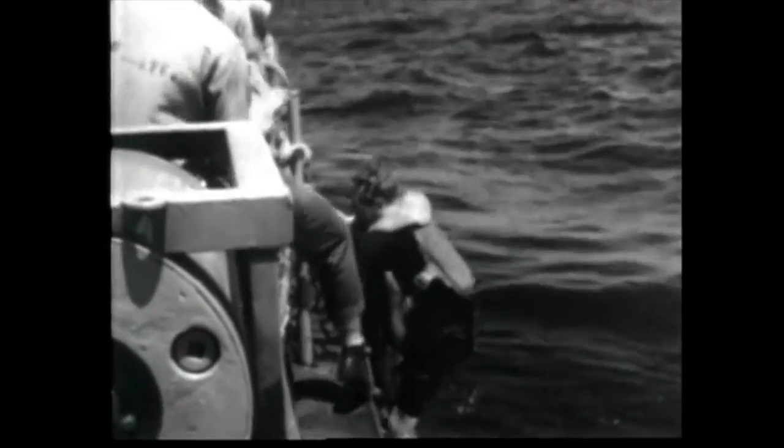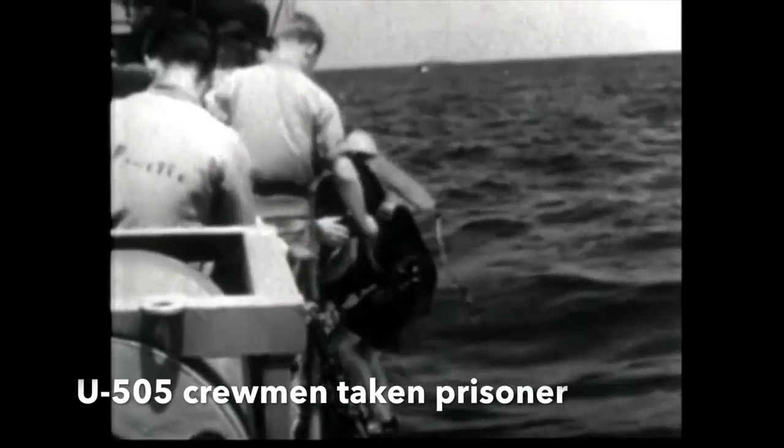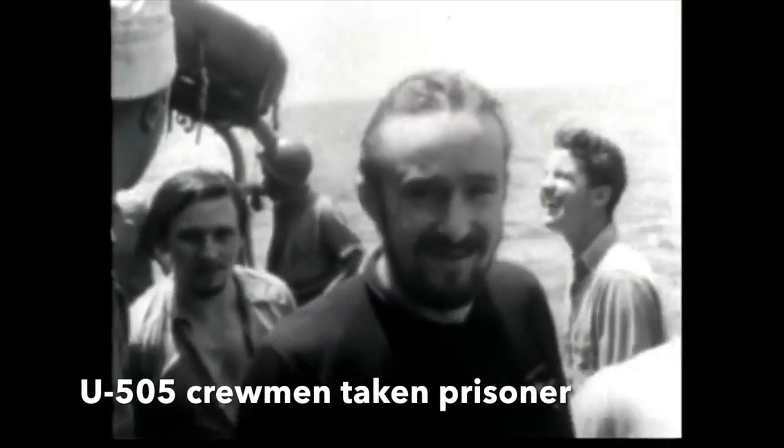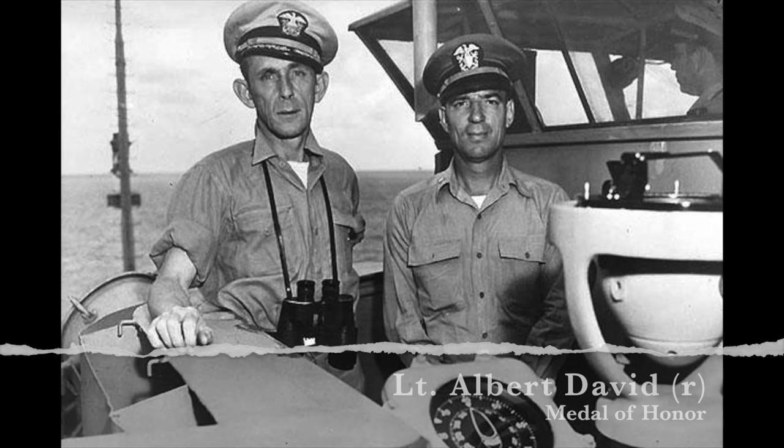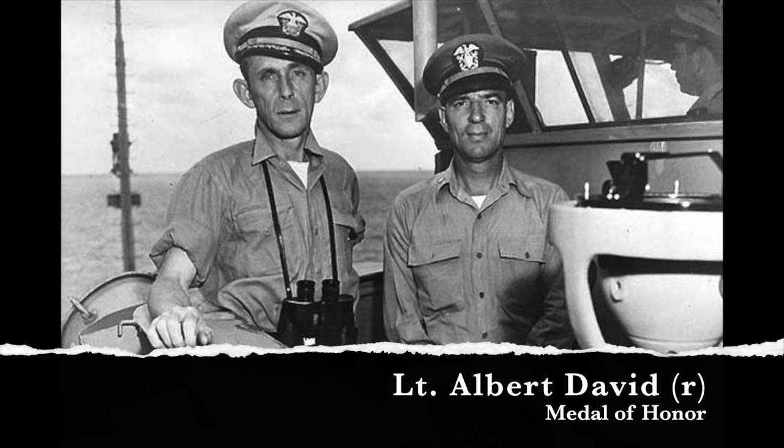Out of the German crew, only one man was killed and three wounded in the battle for the submarine. The crew was interned at Camp Ruston in Louisiana. Lieutenant David was awarded the Medal of Honor for leading the boarding party. Many other sailors involved in the operation also received awards.